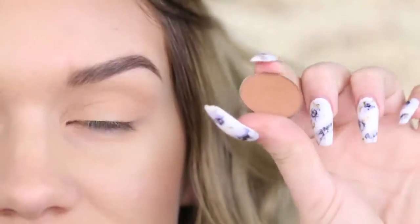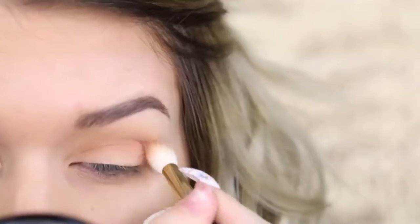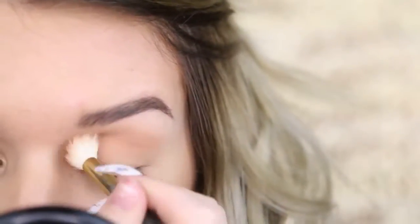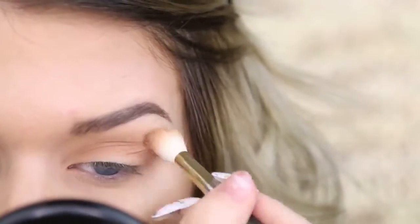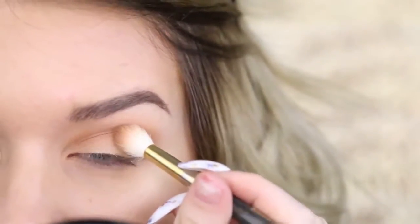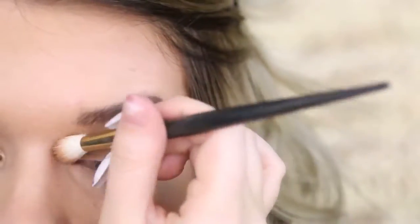The next thing I'm going to do is toss in Caramel from Anastasia. I'm going to do the exact same thing, just a little bit lower. Just blending that into the crease and onto the lid a little bit. Using the same brush. And then when I get to kind of the edge, I can tip my brush up and just basically use the clean bits of it to blend those colors together.